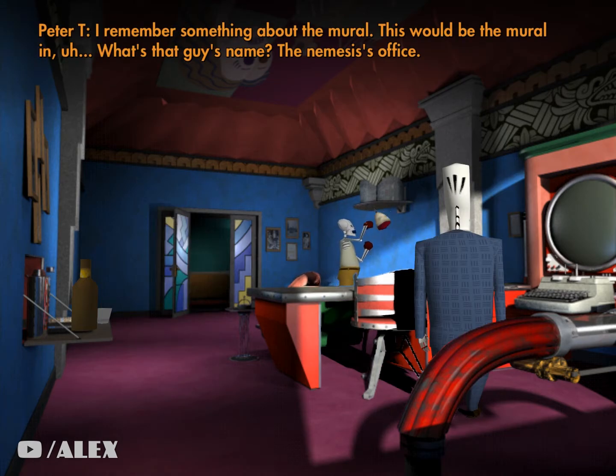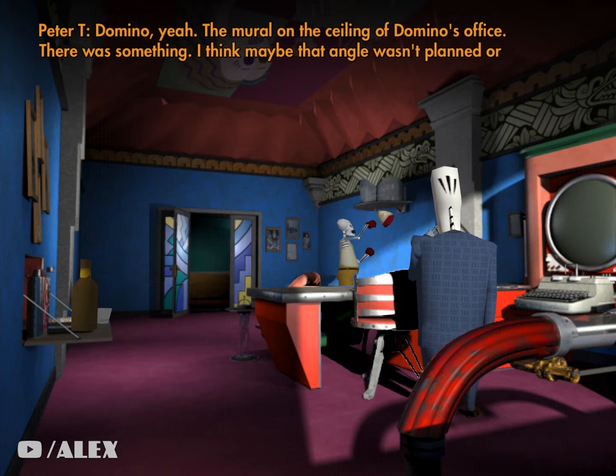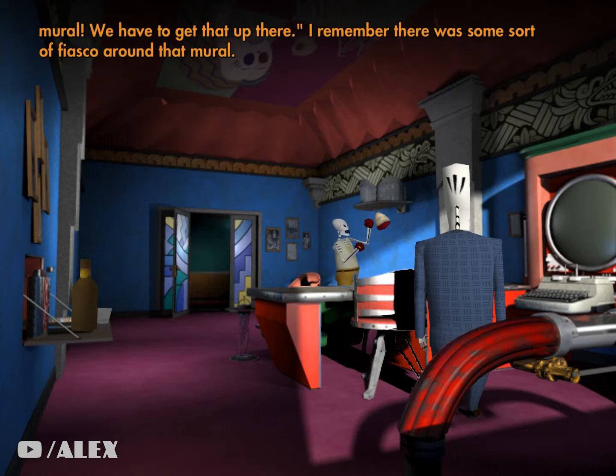Yeah, I remember something about the mural. This would be the mural in, what's that guy's name? The Nemesis office. Domino? Domino. The mural on the ceiling of Domino's office, I think maybe that angle wasn't planned in the game, and then whoever did the textures for that room put this crazy mural on there, and so it was like, oh, we have to show the mural. We have to get that up there. I remember there was some sort of fiasco around that mural.